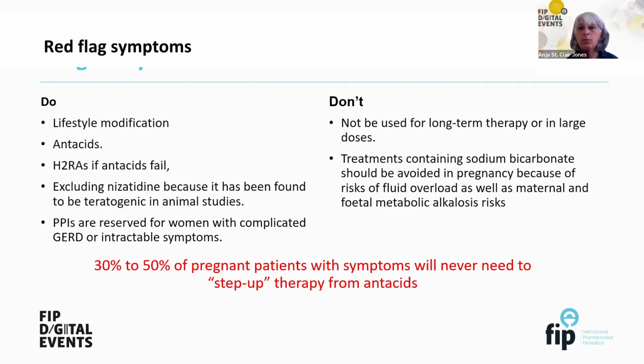And please don't use sodium bicarbonate-containing medication, so the fizzy stuff, because it can give them sodium overload or fluid overload and acidosis.